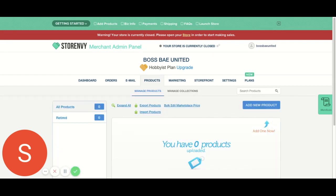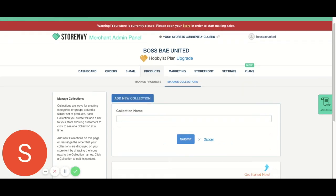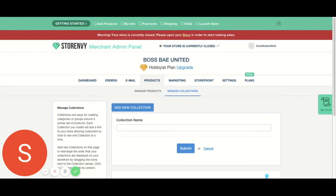This is where you can go to upload your products, manage collections. You can export products, import products, and bulk edit marketplace price, and you add new product. I have my managed collection. I'm actually going to probably do a collection first to be on the safe side, and then we go from there. Okay, so this is how you go to create a new collection. So I'm going to create a new collection. I'm titling this the Busy Boss Loot.